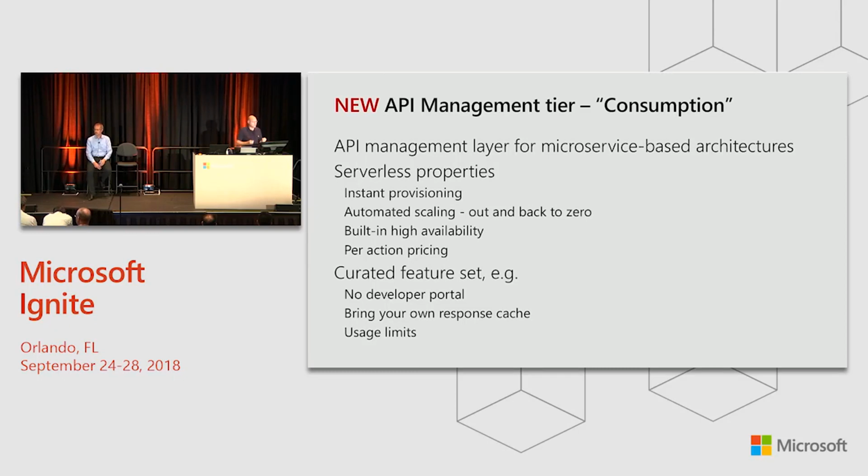It is especially suited for managing APIs based on microservices architecture. So imagine you have a microservice architecture based API using Azure Functions. Well, functions are dynamic. They scale out and scale back in, right? So you can't put something that is fixed in front of them. Since this tier has all the serverless properties, such as instant provisioning and automated scaling out and back to 0, it is very congruent with functions, or with other microservice-based architectures based on containers, which also scale out, scale down, et cetera. They're highly fluid, highly elastic. So this composes with that very well.